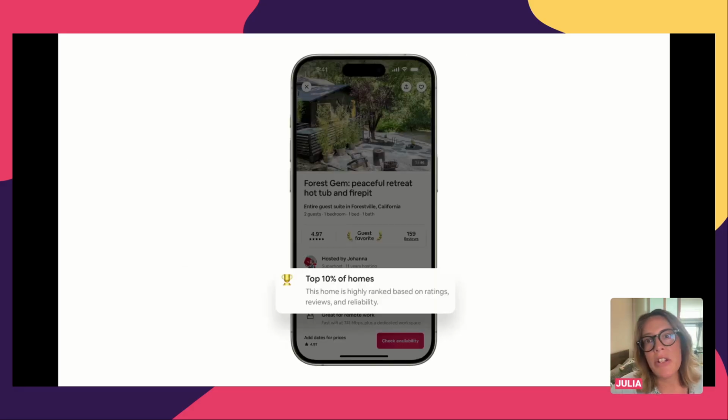And then, in addition to 5-star reviews, Airbnb's guest favorite highlight shows potential guests how eligible listings compare to other listings around the world. Listings that are guest favorite feature a badge in search results and on the listing page. There's also a filter that allows travelers to specifically search for guest favorite listings. I've used this filter many times when just initially starting my search for a destination that I'm planning to head to.